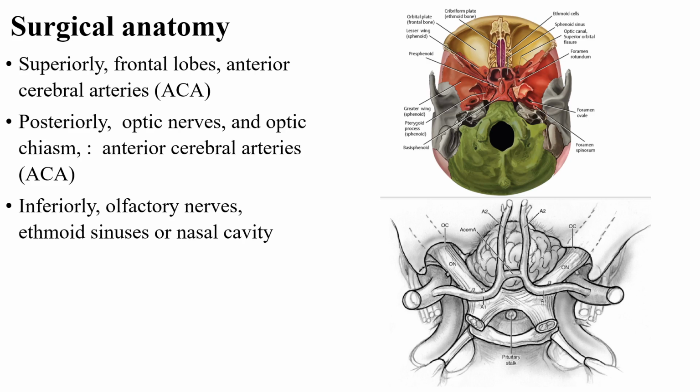When approaching olfactory groove meningiomas surgically, a deep understanding of the anatomical relationships is critical. Superiorly, these tumors abut the frontal lobes and anterior cerebral arteries when large. Posteriorly, they encroach on the olfactory nerves and chiasm, while inferiorly, they rest above the olfactory nerves, ethmoid sinuses, or even the nasal cavity in invasive cases.